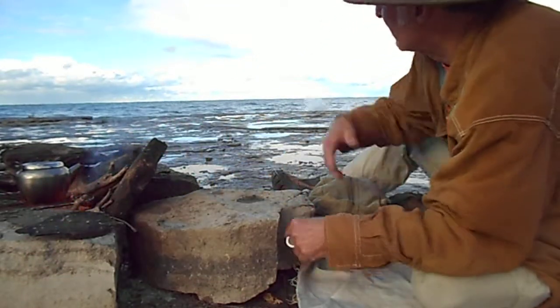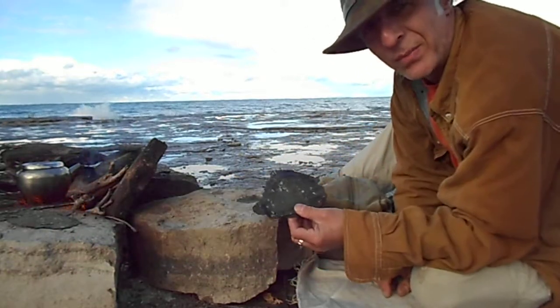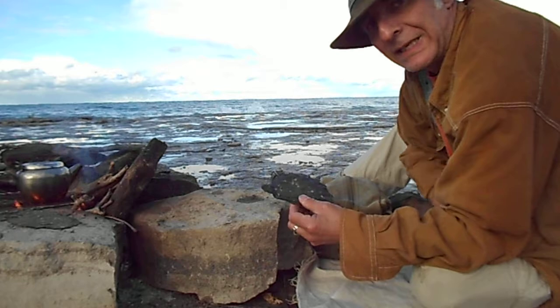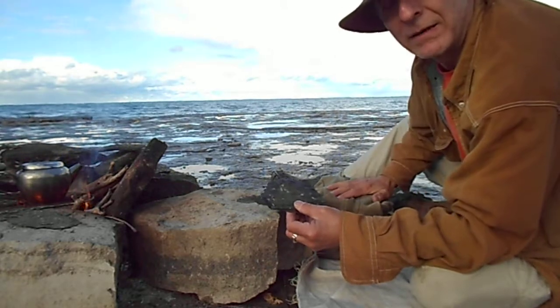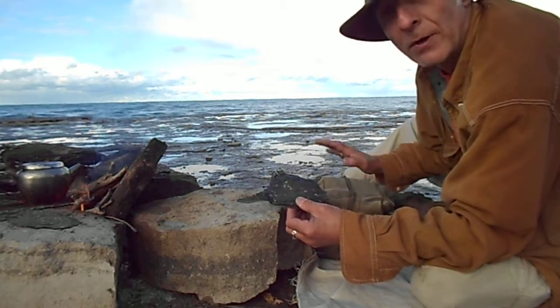I put a fire here, lots of fresh water, got a teapot, and I thought I'd stop and give a little EDC kitchen, my car kitchen, one I would take with me on day trips and longer in the car.